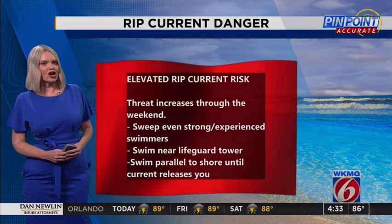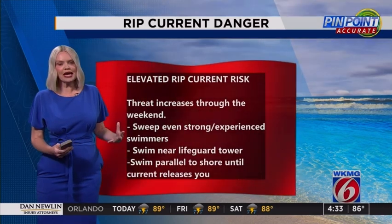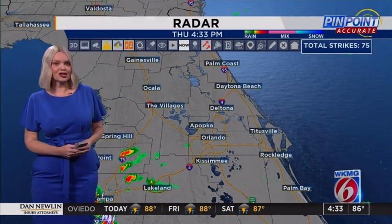And if you do get caught by a rip current, you can swim parallel to the shore until it releases you. A lot of people panic because it's scary, but the rip currents are very narrow. So if you just do that, it should release you and you should be in good shape.